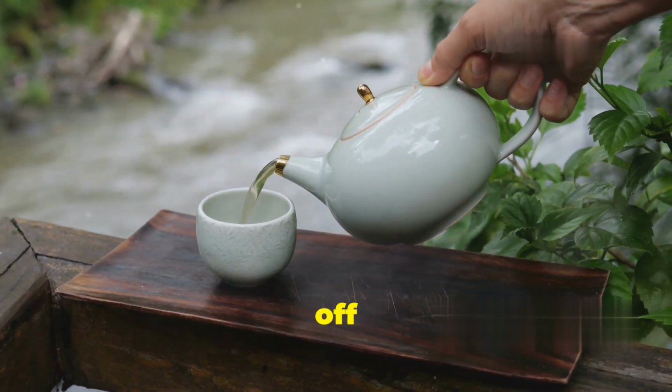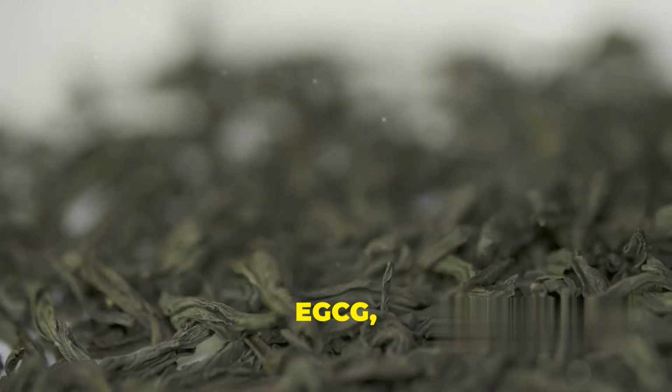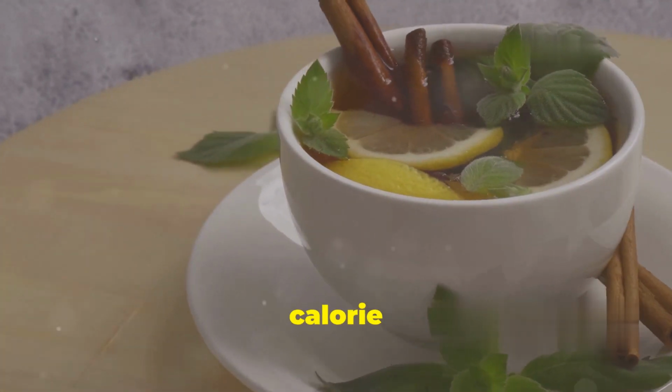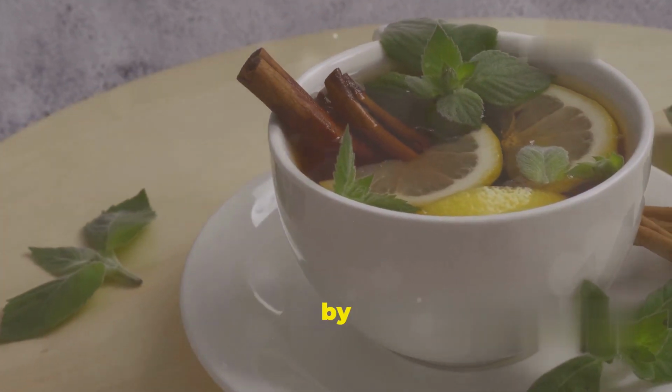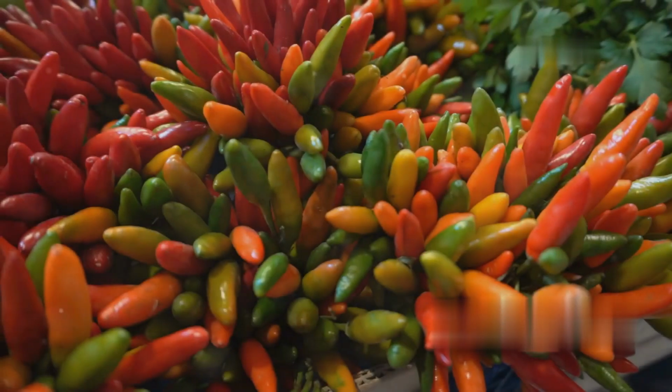Alright, let's kick things off with a classic, green tea. Green tea is loaded with antioxidants called catechins, especially EGCG, which boosts metabolism. Studies show EGCG can increase calorie burn at rest and during exercise by boosting fat breakdown enzymes. So next time you're looking for a healthy beverage, reach for a cup of green tea.